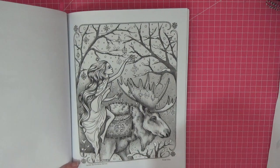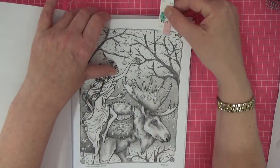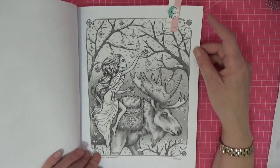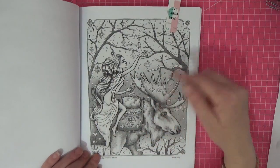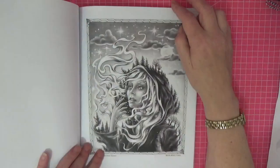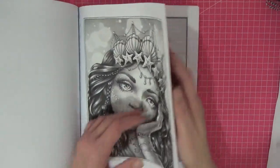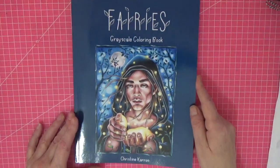So this one is Fairies by Christine Karen, and she is called the Snow Fairy. Now, I definitely think we could get away with that being a Christmas page. Look at that. So the Snow Fairy is sitting on a moose and riding through the snow. Beautiful. These are incredible books. You get 2 copies of each image. One's darker and one's lighter grayscale. But so that's Fairies by Christine Karen.